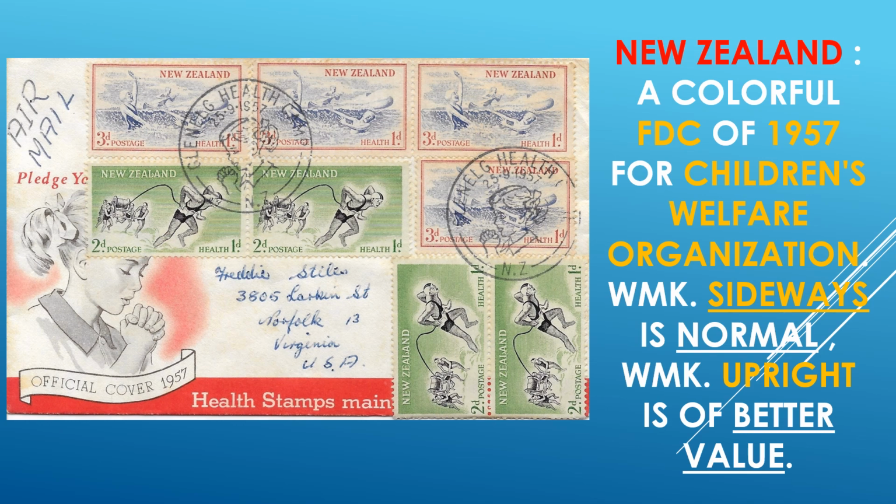And New Zealand again, a colorful first day cover of 1957 for Children's Welfare Organization. These come in either watermark sideways, which is normal, or watermark upright, which is of somewhat better value. So something to check. I still have to check these, so I have to apologize. I have not done that yet. Too anxious to get this video going.